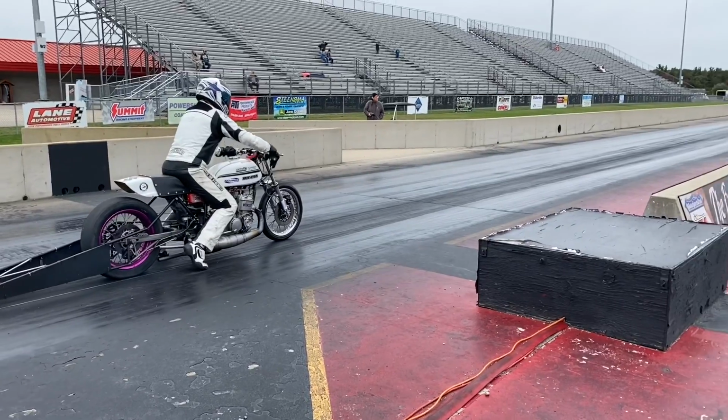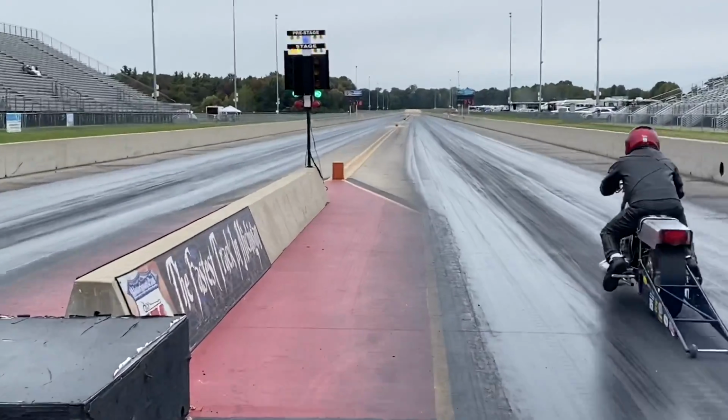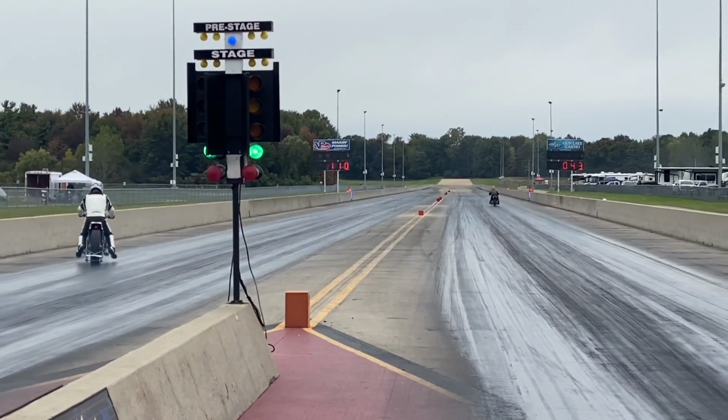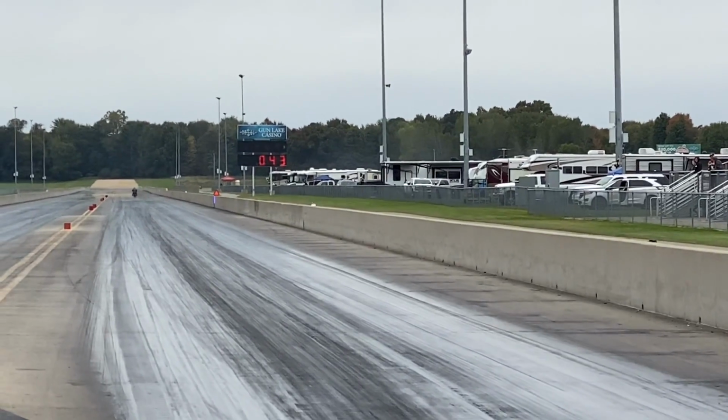Kevin Hutchinson, left lane. Ouch. We'll have to get the inside scoop on that. Oh, that sounded like that could have been expensive. Let's get down there and see if we can figure out what happened.